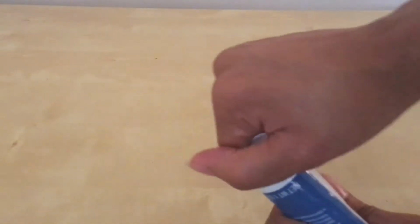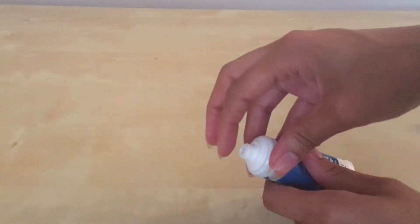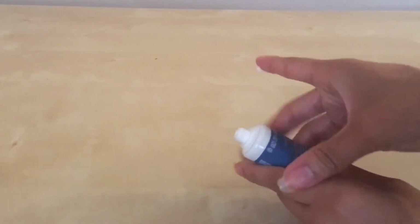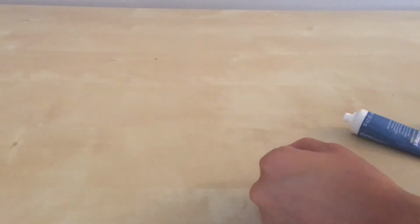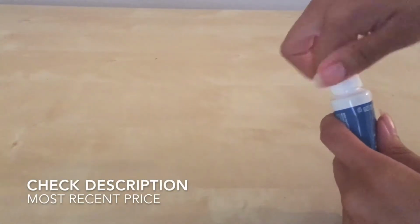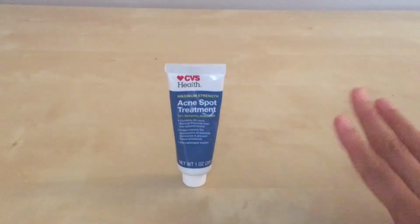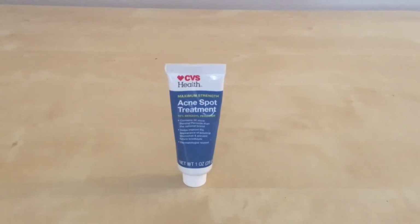So you can open it up here like this, and you want to squeeze out just a dab of it. That's all you're gonna need. And wherever your pimple is, just put it up there and you rub it in, and you can see it rubs in clean. It disappears. And then I've used this several times and I can see a difference. If I use it at night after I finish washing my face, I can see the difference the next morning. It's not as red, it's not as inflamed, it's reduced in size significantly, so I know that it's definitely working.